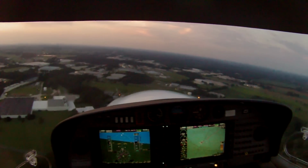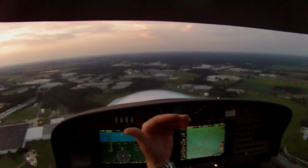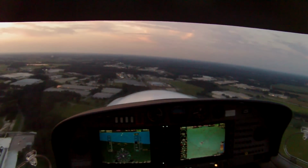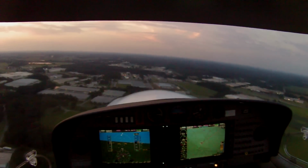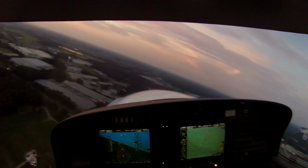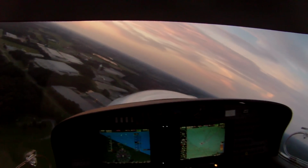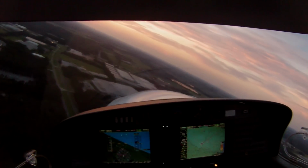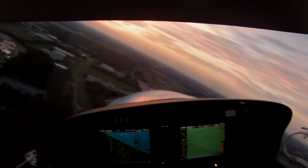Alright, rolling wings level, looking for traffic, make sure no one's coming in on final, not making radio calls, don't see anyone. Go ahead and turn our final here. Pitt-Greenville traffic, Diamond 840 Alpha Bravo, turning final for 26, full stop, Pitt-Greenville. There's about our 80 knots. Once we turn final here, we're going to be pitching for right around 71.